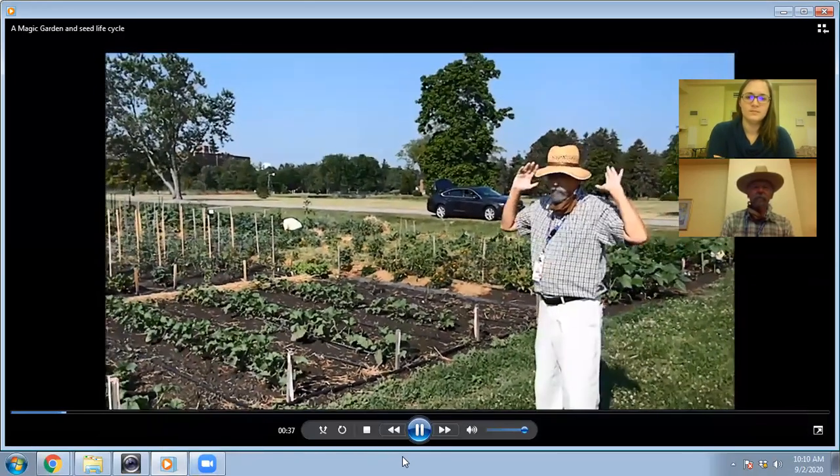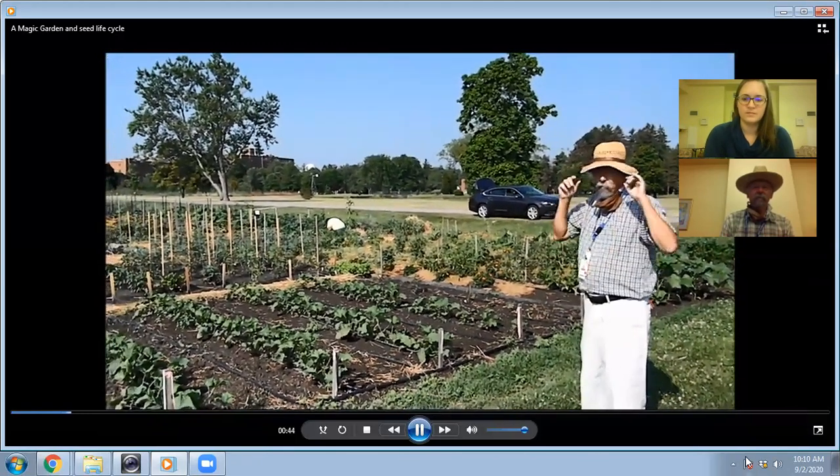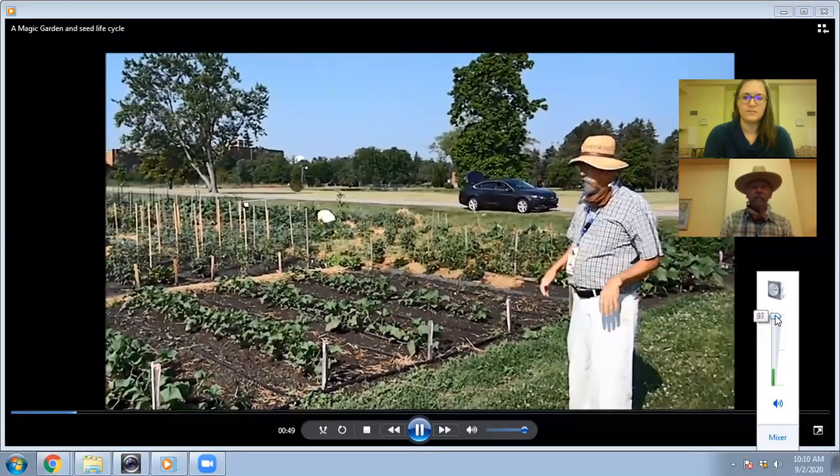I've got my hat on now to keep the sun off my head. It keeps my head from getting overly heated. It's a good idea if you're working in the garden to have a hat on, and sunscreen on any parts of your body that are exposed to the sun.